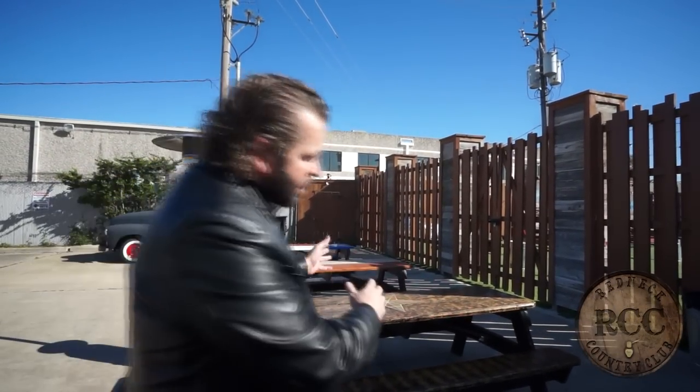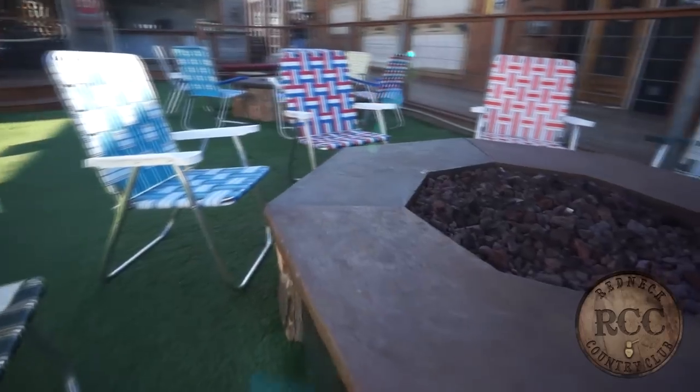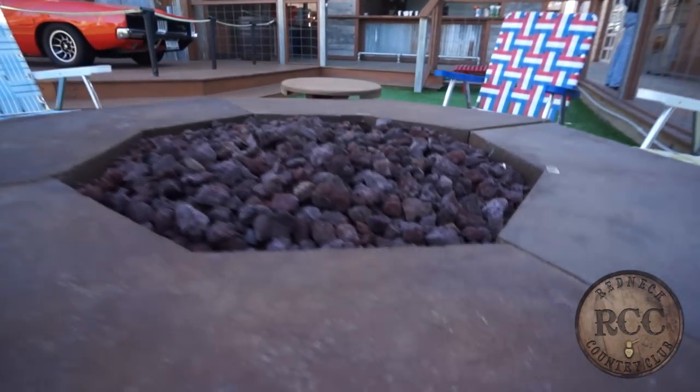Out here, folks that like to smoke and they're waiting on someone, maybe they just got here, they're about to leave, they'll hang out right here. This is the entryway. This out here we call the backyard. And this is an area where people will play horseshoes. This is an area where people will have a cigar, hang out. We have the fire pits going on most days.